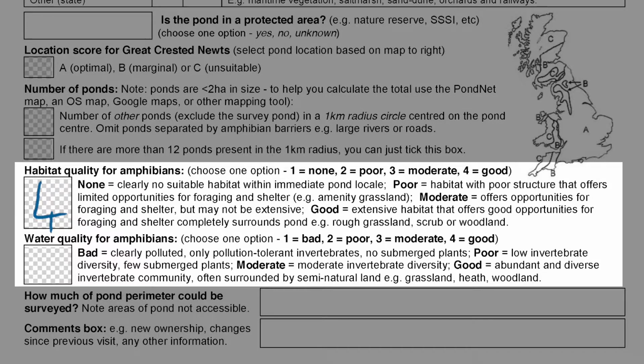Our second amphibian question relates to the water quality for amphibians. This can be investigated if you have a PondNet and want to take an invertebrate sample, but you can judge it based on the other answers on the form. Given the surrounding habitat, the number of different dragonfly species seen egg laying, and the results from our Clean Water for Wildlife test kits, we would rate this pond as good.